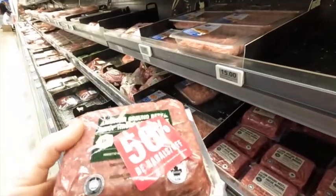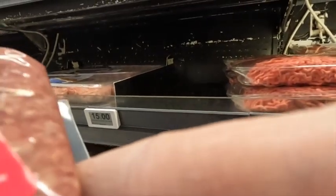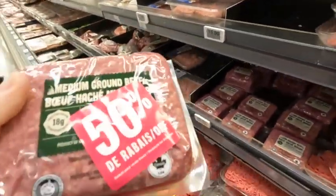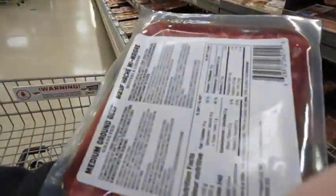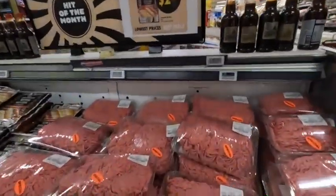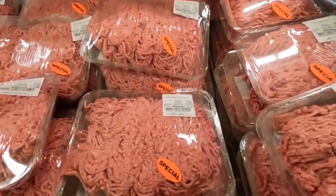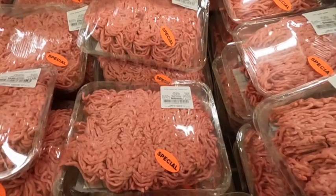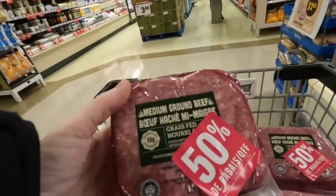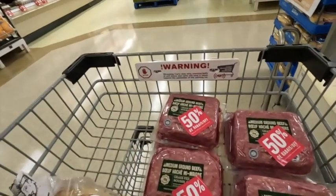medium ground beef, 7, 8, that's actually under $3, under $4. I think we're going to grab some of those, guys. So currently right now, the store packed is $5.99 a pound. These are coming out at just under $4 a pound. So, yeah, I may have bought 8 of them.